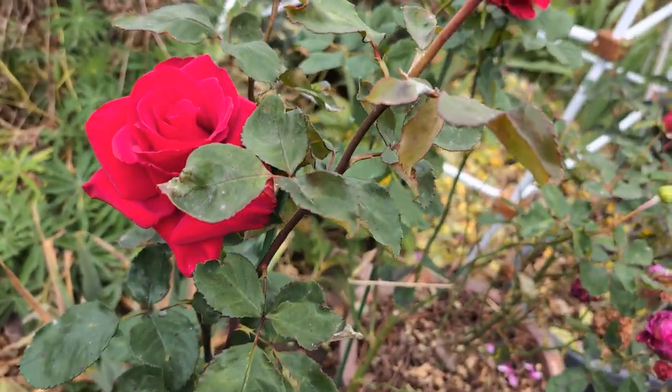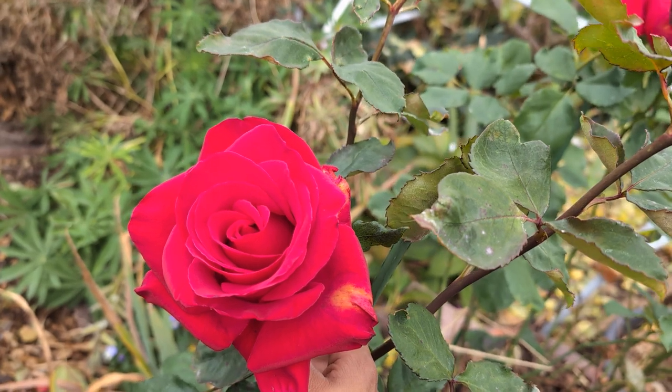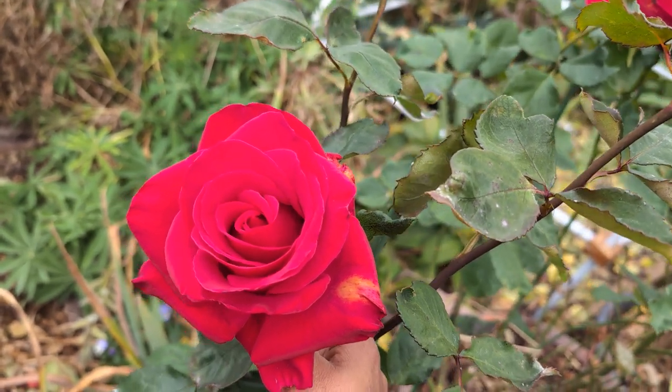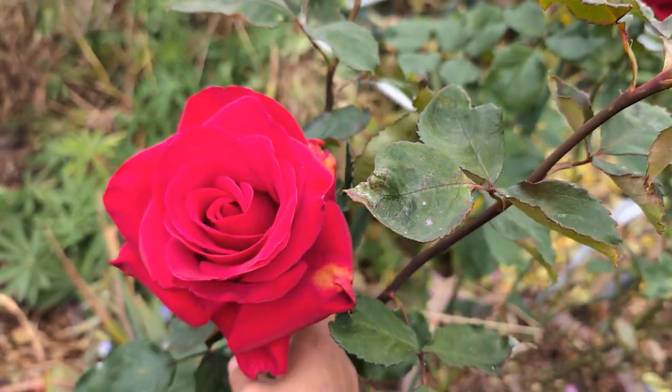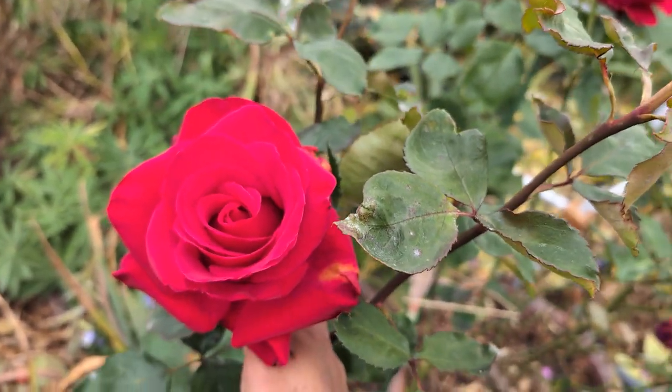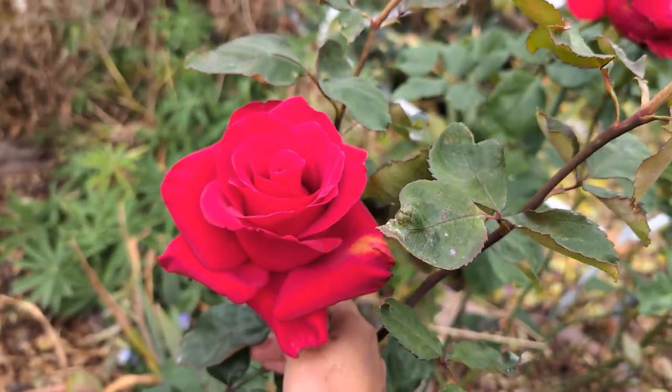Often unscented roses last much longer and are more tolerant of the heat as well. This one is really heat tolerant. I really like this rose because it just stays on and on the bush once it's in bloom.